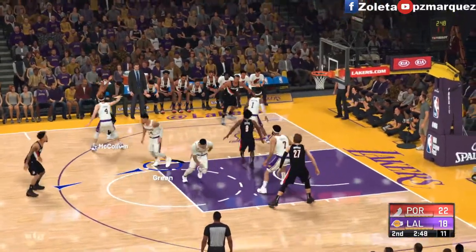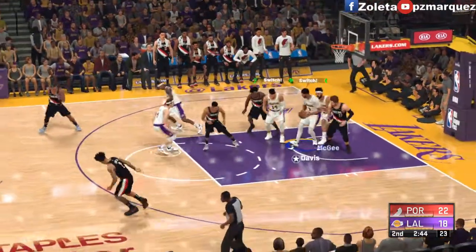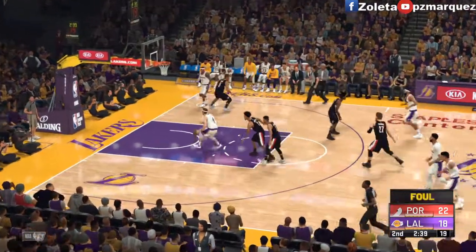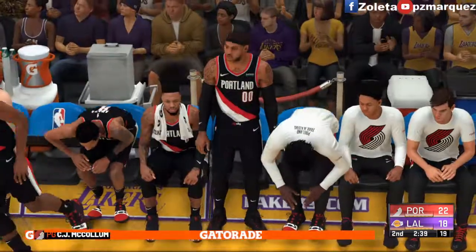McCollum outside. Second chance shot. Nurkic can't hit. Lakers trail by 4. Here's Caruso. LeBron, he's checked in for the Lakers.